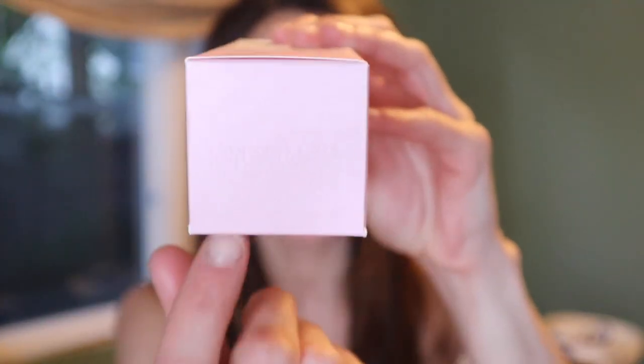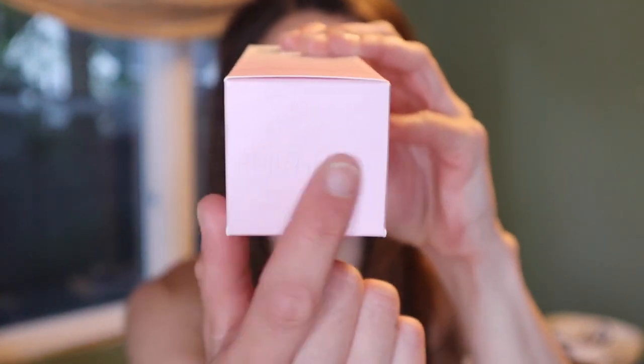The top has the logo. I don't know if you'll even be able to see that. It's the same color, but it is kind of raised. So the packaging is pretty minimalistic. This doesn't necessarily jump out at you, but I don't mind minimalistic packaging because I feel like the product should speak for itself.